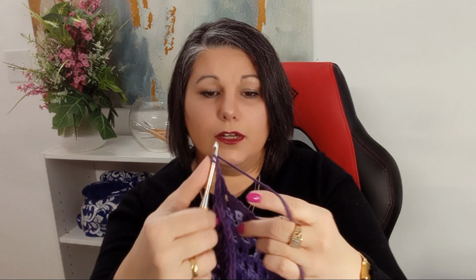I found out that because of that long neck of the crochet hook, I don't have to use my thumb. I use my thumb usually to support my stitches or to keep them up, but I don't have to use it anymore. Somehow it makes me crochet a little bit faster because I don't do that motion anymore.